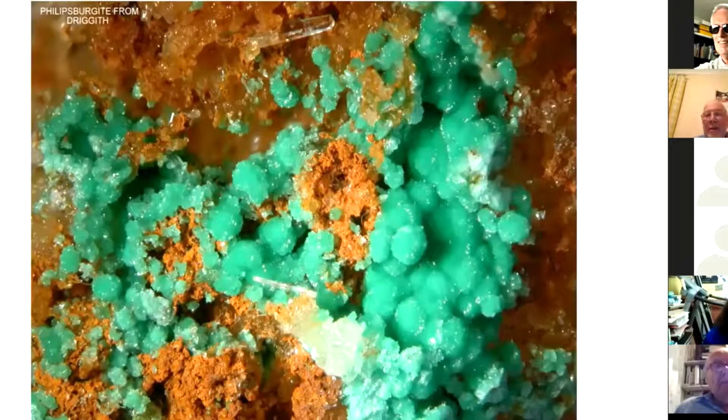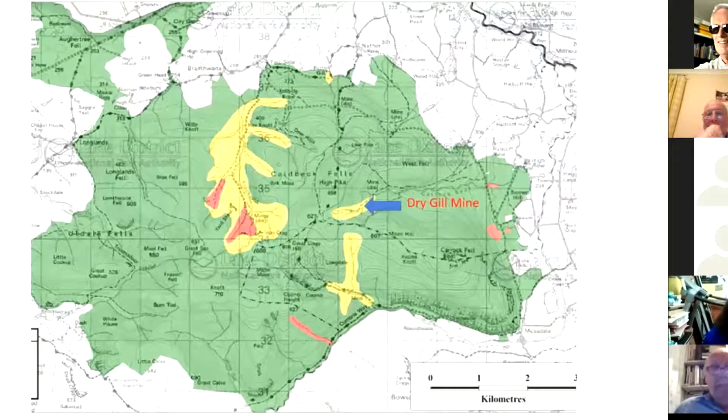Philipsburgite from Driggith. That must be another David Green one then. That's one of mine. It's one of yours, is it? Okay. Dry Gill Mine. I've been looking at Postlethwaite tonight before I did the talk, and he doesn't mention Dry Gill Mine in his book. He did the 3rd reprint in 1913, and Dry Gill is not mentioned in the list of locations that he got stuff from. So it must have been a fairly recent 20th century mine. But this is the famous Dry Gill where you get the orange campbellites from.